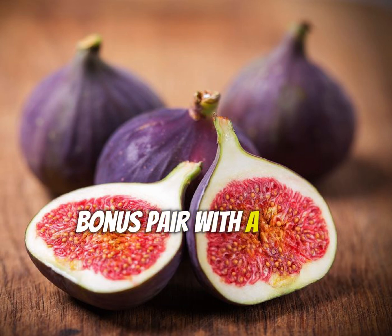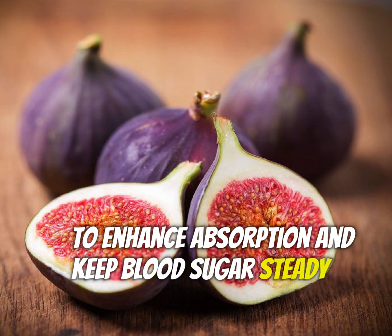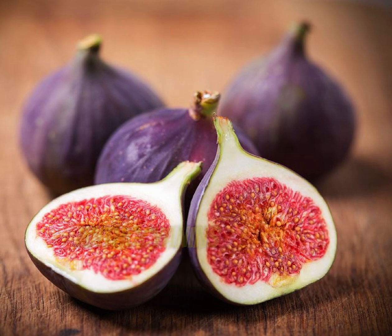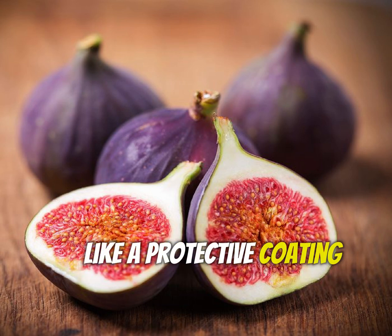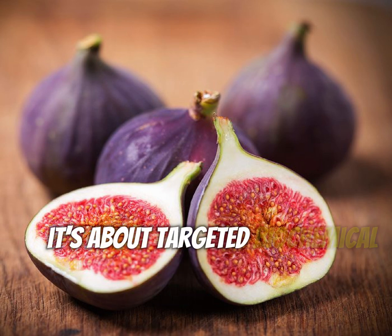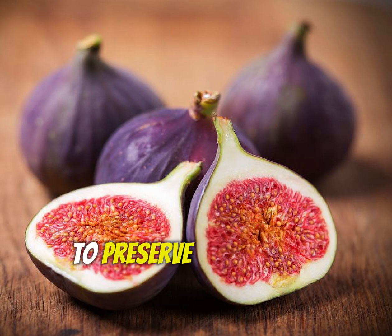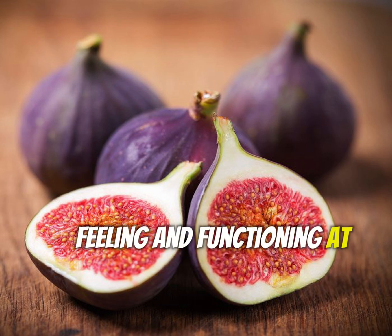Bonus: pair with a protein source or healthy fat, such as yogurt, almonds, or collagen peptides, to enhance absorption and keep blood sugar steady. Small daily doses matter more than occasional large ones. Anthocyanins build up and exert effects over time, like a protective coating for your nerves and connective tissue. This isn't about eating fruit to be healthy. It's about targeted biochemical repair, using compounds that signal your body to preserve the structures that keep you moving, feeling, and functioning at your best.